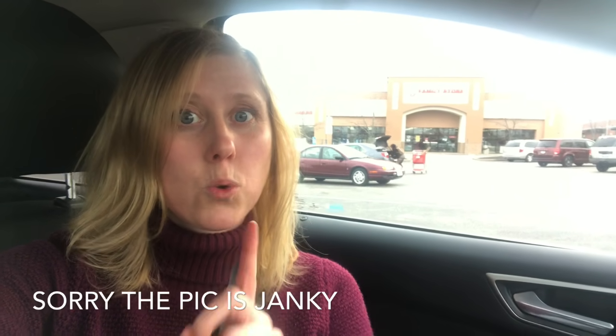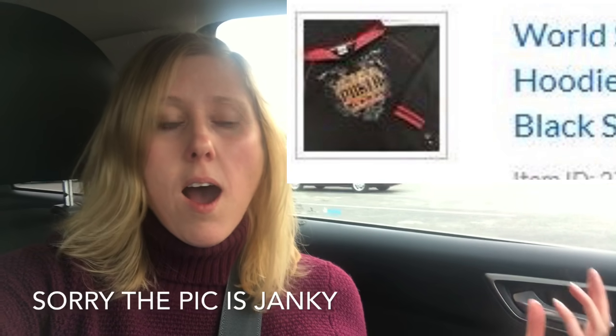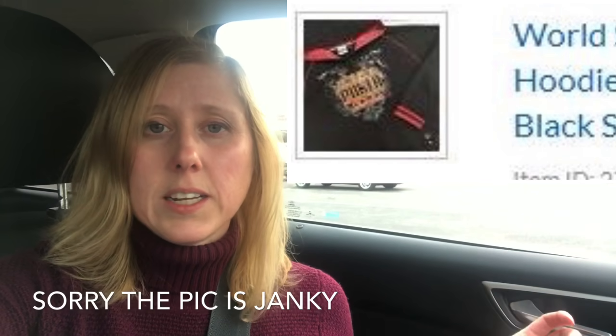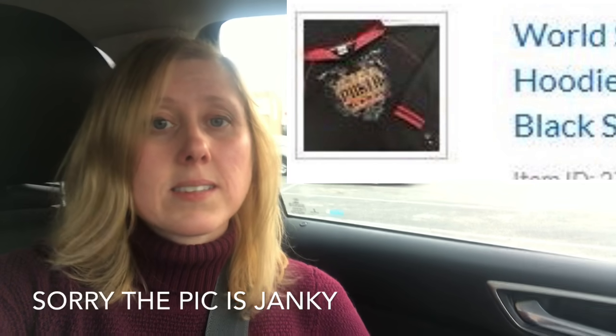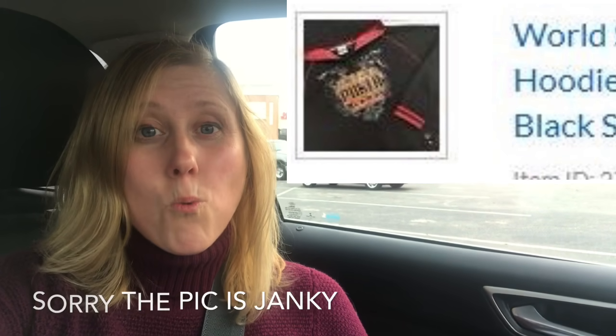So the next thing I want to share, I actually found at a garage sale for $1. So garage sales are a great place to source. This was a World Series of Poker hoodie. I looked this up and I did see a couple comps. They were really low, but this was a 3X, so I decided to list high and see what happens. And I believe it sold in 1 month, and it sold for $69.99, which is amazing.